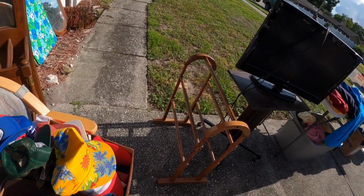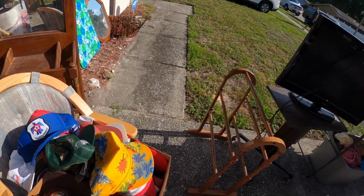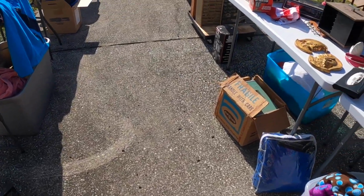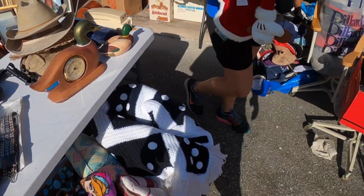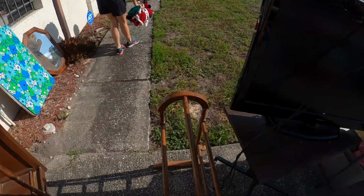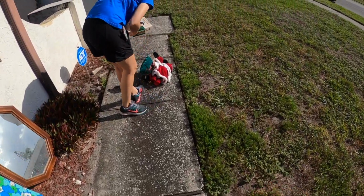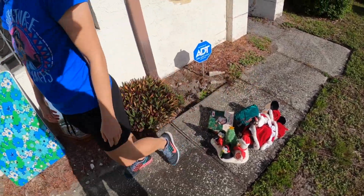I did comp out that blue Thunderbird hat, and it's listed for like $10, so nothing crazy. But when there's that many hats, there is a chance that there could be a diamond in the rough. So if I would have got there a little bit earlier, I probably would have tried to get all those hats. Stacy ends up finding some Mickey and Minnie little plush. They still had the tag on them. They were new. And one of those Hallmark snowmen that we usually like to pick up throughout the year, and that one was still new and had the tags.